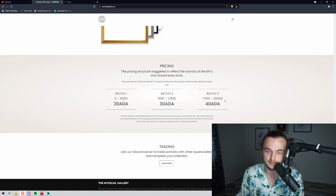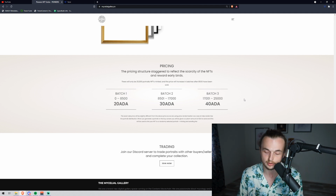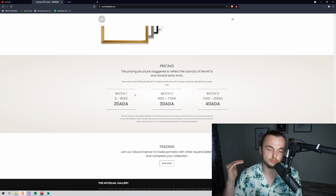And remember this 25,000 count. Once we introduce a smart contract that adds the burning feature, to burn the 8th card, it's not going to be 25,000. Also, if we don't sell all of them, let's say only 8,500 of them are sold, then that will be the capped amount.